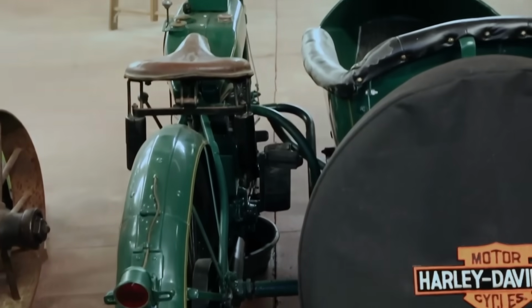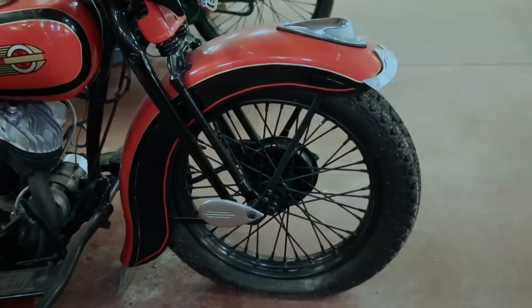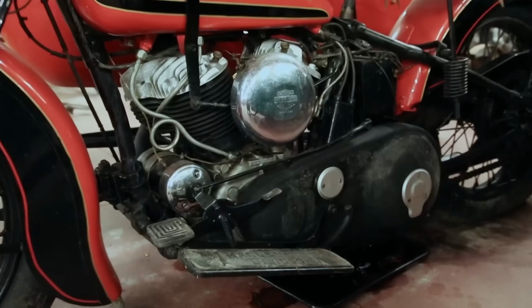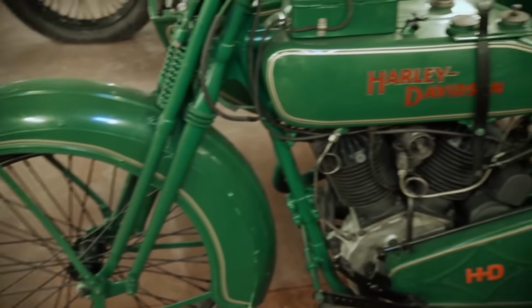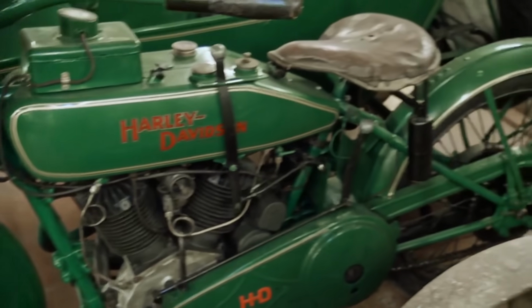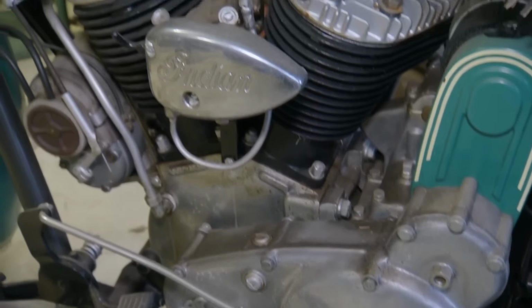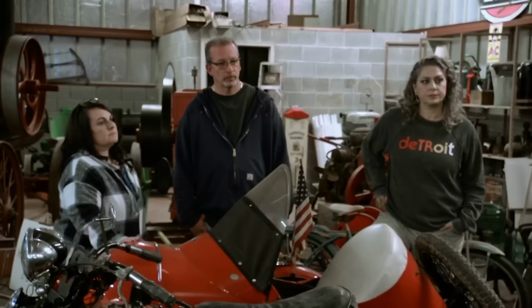Each one is going to be a journey, whether it's tires or cleaning the fuel tank or finding the right part or making the bike shift, whatever it is. There's so many different things that could happen with one of these bikes. The linchpin is how they are mechanically. That is the deciding factor on the real value.